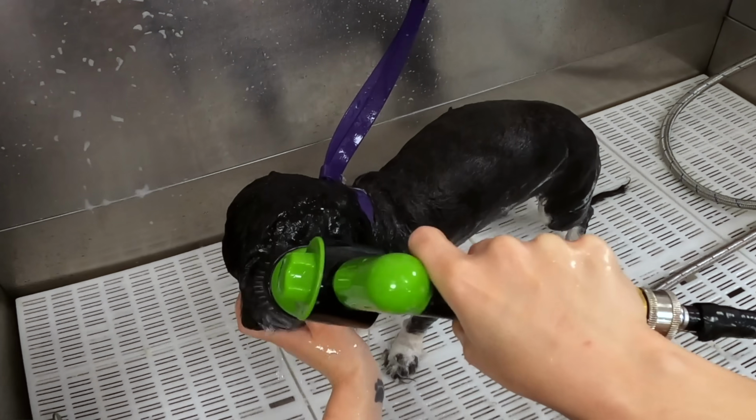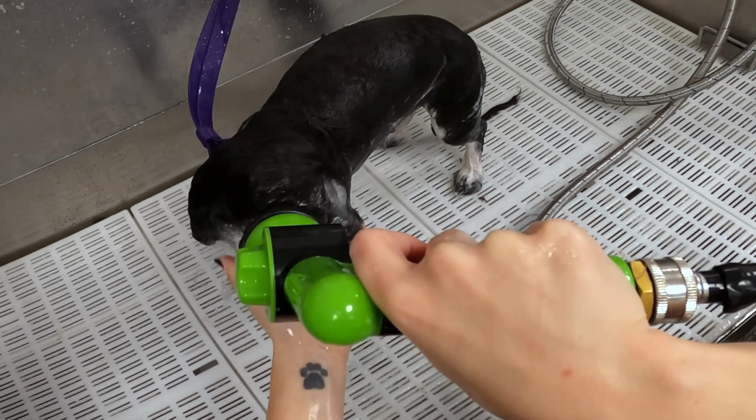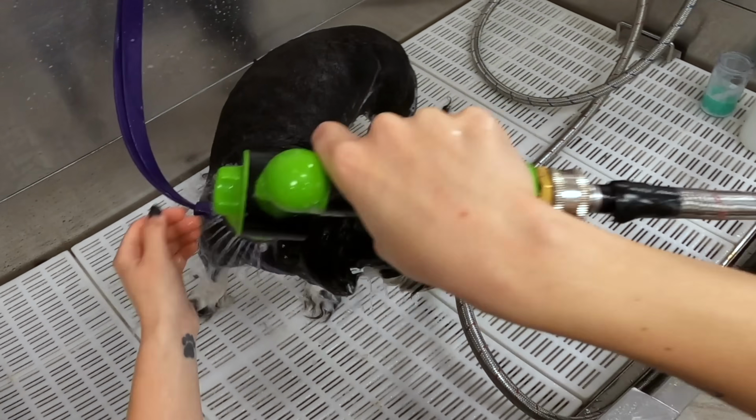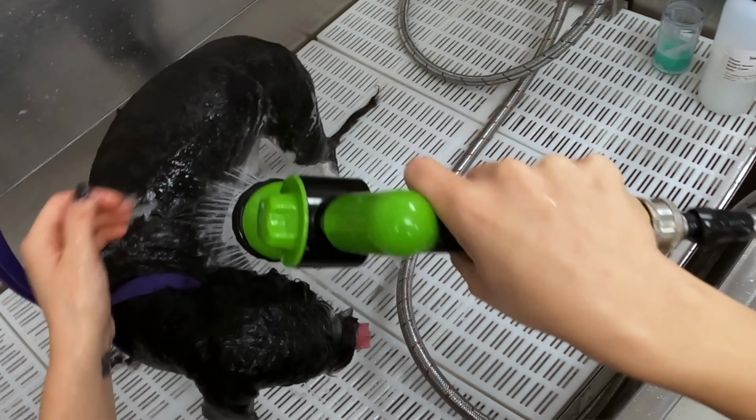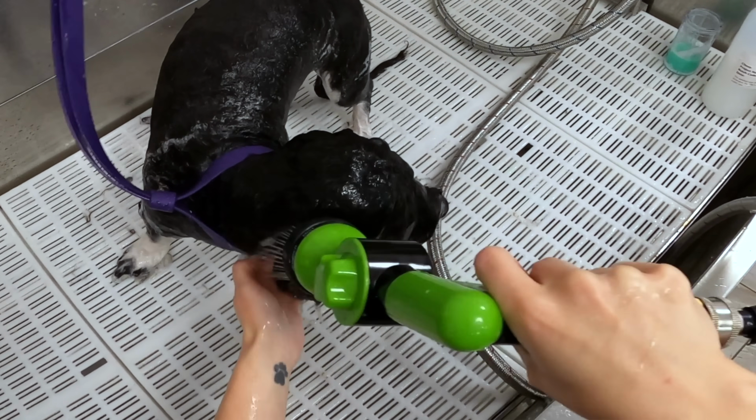If you don't want to blow dry your dog and you want to be able to bathe them at home, and it's a dog like this that has hair instead of fur, then I would just advise shaving your dog short when it goes to the groomer so that the hair is never long enough to get super matted by bathing at home.